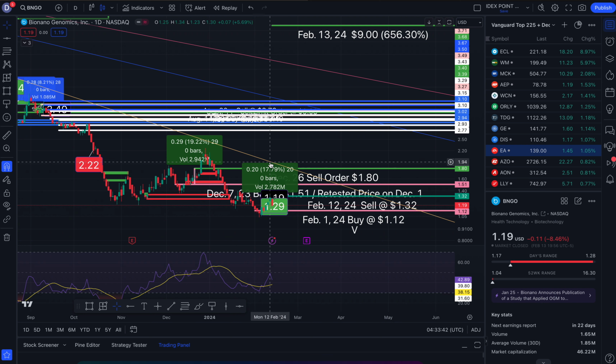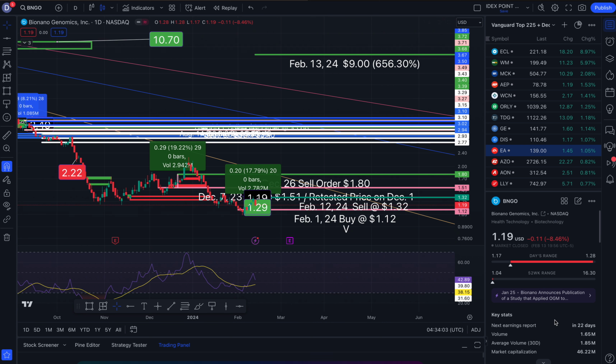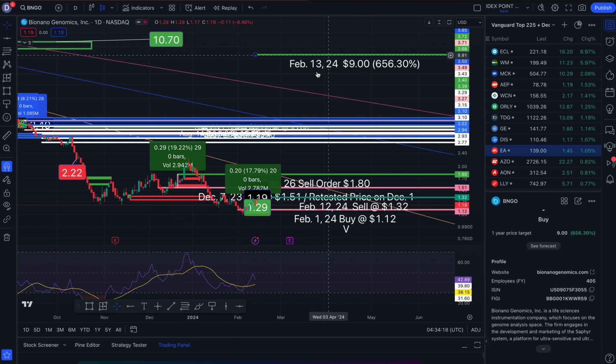So the next level could be at roughly $1.92, 402, and possibly 610. Don't hold your breath, okay? That's on the daily. Not even close. But the 1-year price target, since I'm here, I will show you. On TradingView, the 1-year price target is $9, which represents a 656% from where we are. All right, and after that, it's $9.14. Don't hold your breath, not even close.